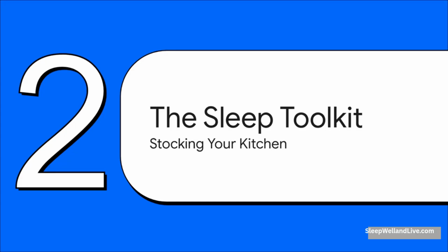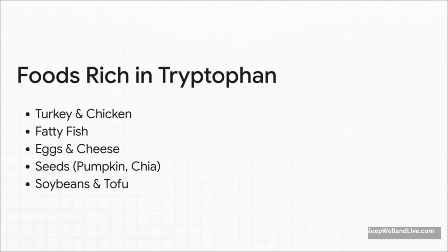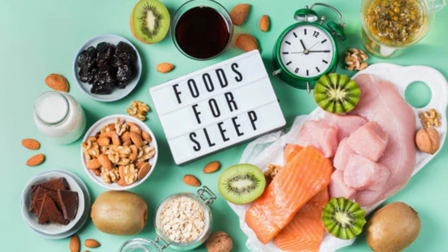Okay, science lesson over. Now that we know the why, let's get to the fun part, the what. How can we actually use food to help our sleep team win that hormonal battle? Let's stock your ultimate sleep toolkit. First things first, we gotta load up on that building block, tryptophan. And that means protein-rich foods.